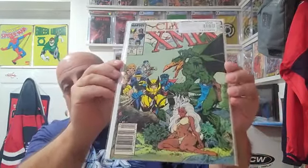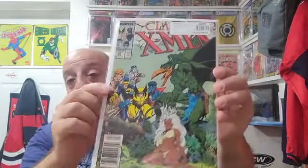One more book from mycomicshop.com. Classic X-Men number 20. Now, why did I pick up this one? Why is it so special? Well, it's not only a newsstand, but this is a Mark Jewelers insert. So this actually makes my first Mark Jewelers insert comic, and that's pretty cool.